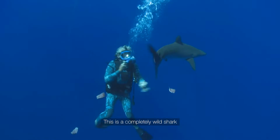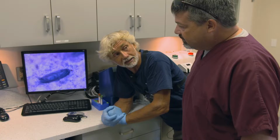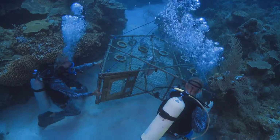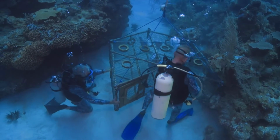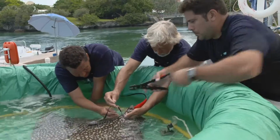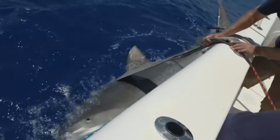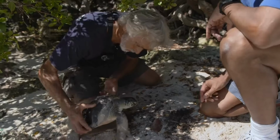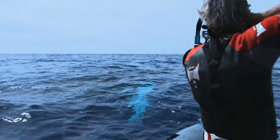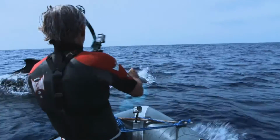This is a completely wild shark. Alongside his dedicated ocean vet team are a number of scientists, marine biologists, and specialist master divers, helping to perform a number of unique and dangerous procedures in a bid to safeguard critically important marine species. Together, the team will be fitting satellite tags to huge tiger sharks, saving precious green turtles, dissecting giant blue marlin, and obtaining unique toxin samples from 45-ton migrating humpback whales.